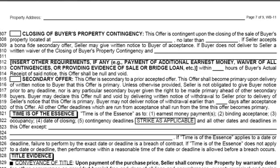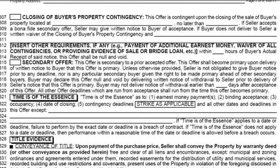The next part is talking about the closing of the buyer's property contingency, and this has to do with if you're buying a second home and you have to sell your home first. So this is where you would say, we want to buy your property, but we have to sell ours first. And then it's going to go on to talk about the secondary offers.